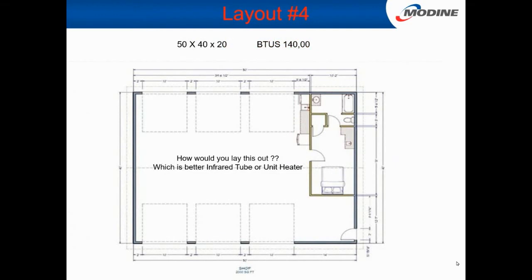Layout number 4. So, and there's a worksheet. I want you guys to go in there and try to just give me an idea of how you would like it. That sheet's in your hand. So just go in there and tell me what you guys think. What would you like to see in an application like this? How would you lay this out with an infrared or two unit heaters, how would you do it?